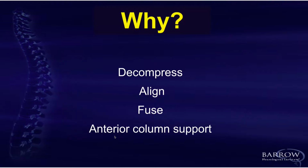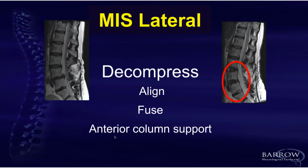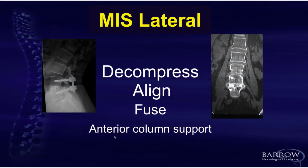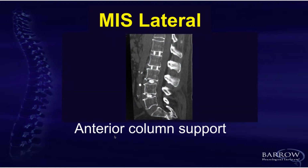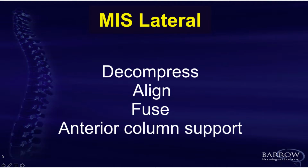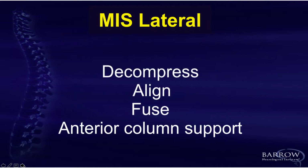So the question is why we do lateral, and I'm going to tell you why. It actually meets the four criteria of a really good fusion procedure. One, go next: decompress, align. So you keep pushing the clicks with me, Paul: fuse, and provide really good anterior column support. So hopefully we are on the same image, Paul. As you see here, the procedure meets all four requirements: decompress, align, fuse, and provide anterior column support.